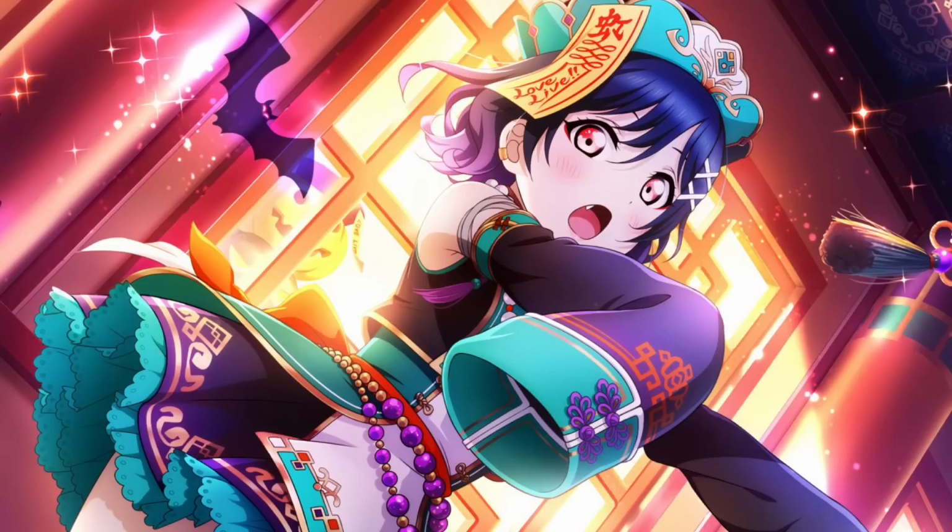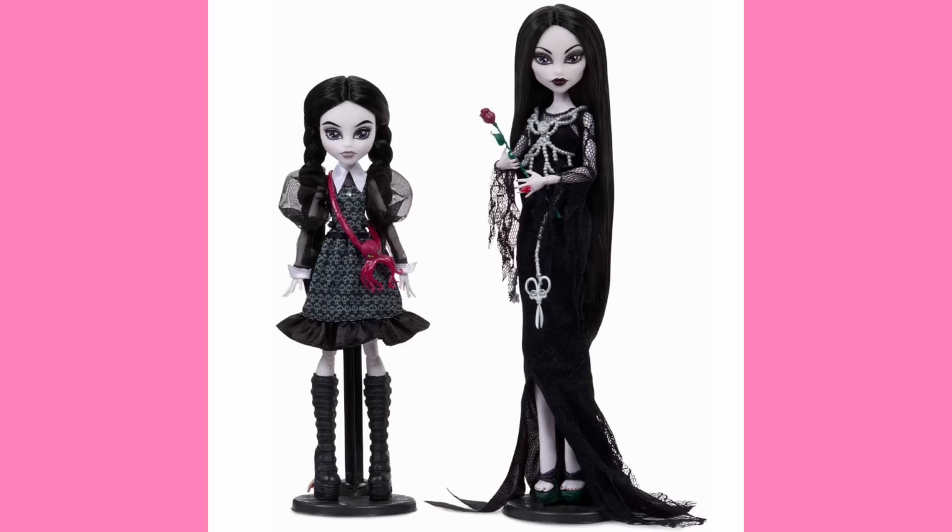On to 7th place, we have yet another 2-pack. We've got Wednesday and Morticia. These two look great. I really do think Morticia looks stunning, but Wednesday does kind of drag the pack down a little. Her object heels are unflattering compared to Morticia, who's otherwise a perfect doll. I have no notes for her. Morticia just turned out amazing. She's got such strong cheekbones, gorgeous long black hair.